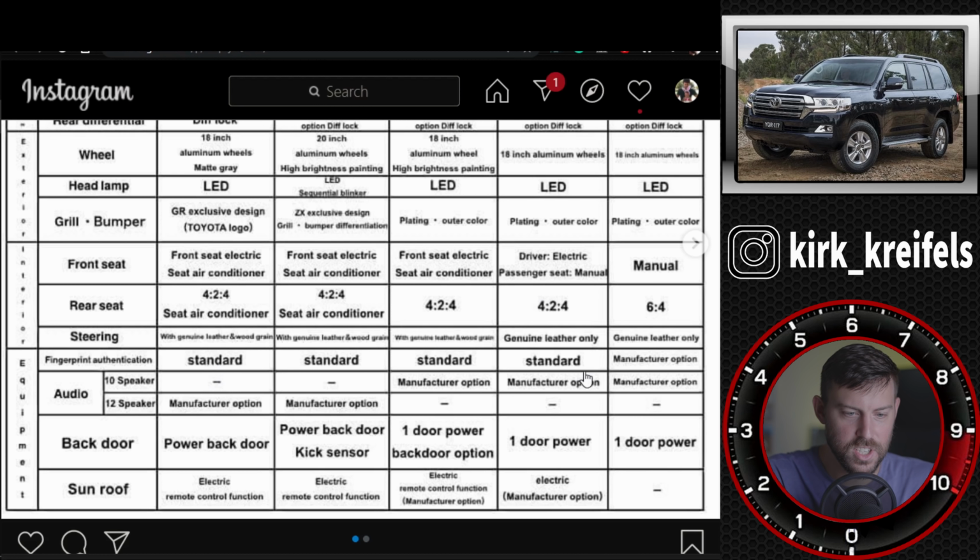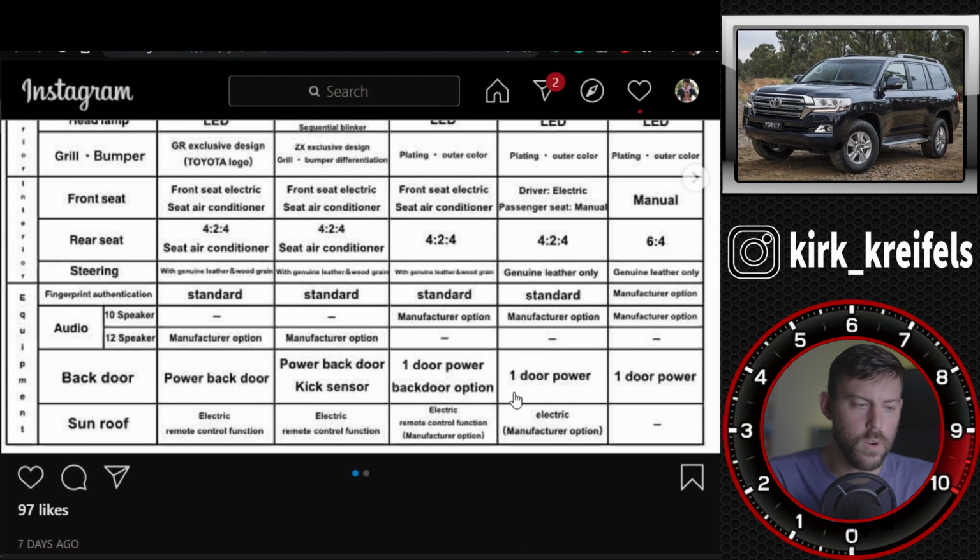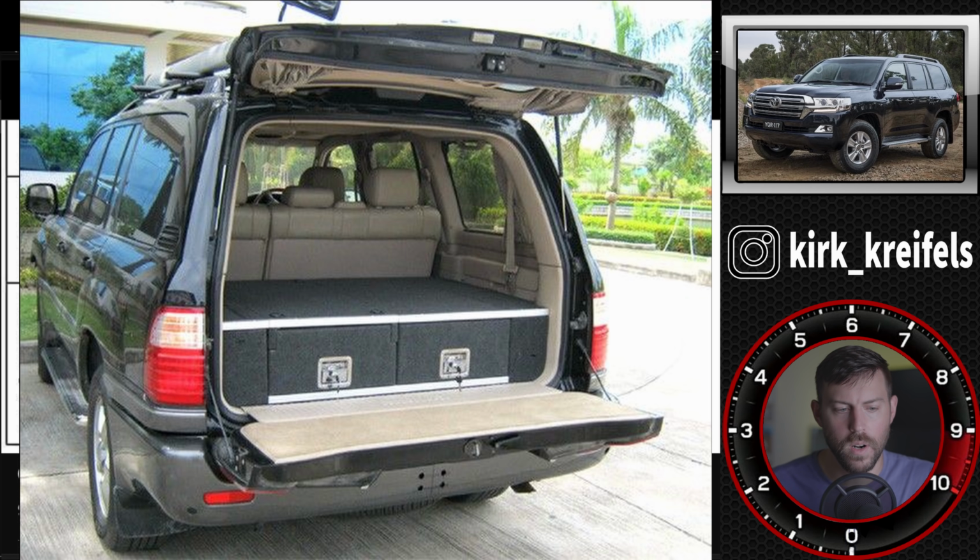Fingerprint authentication is standard on most of the trims and is an option on the base trim. So that is just really weird, but pretty cool that fingerprint is coming for the Land Cruiser. Now, remember, the back door is no longer a split design. We don't have a tailgate anymore, so we just have one power door.